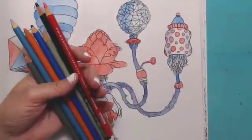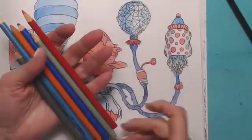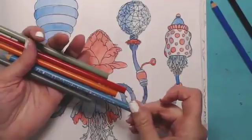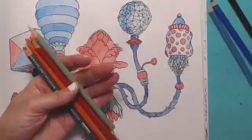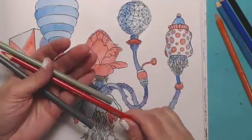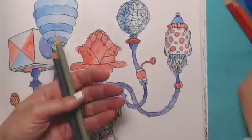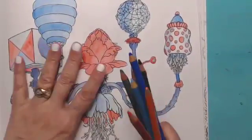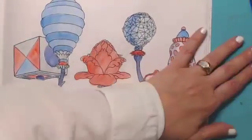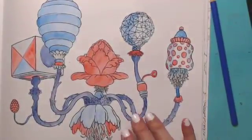Then in my Prismacolors, and whether I use all of them or not, these are just what I picked out. Indigo blue, cobalt blue, light cerulean, cad orange, carmine red, and a light and a dark cool gray. Those are the colors that I picked to shade. Okay, now this is 100% dry. Let me get my sharpener over here. It's 100% dry before you start shading.